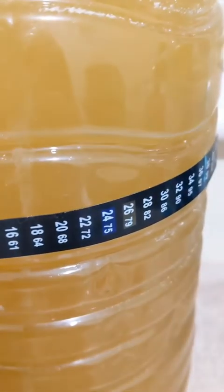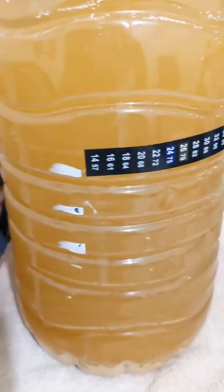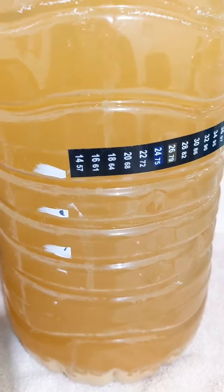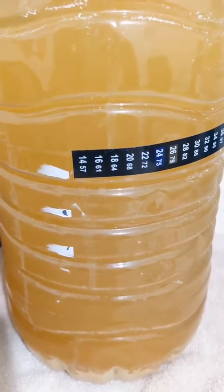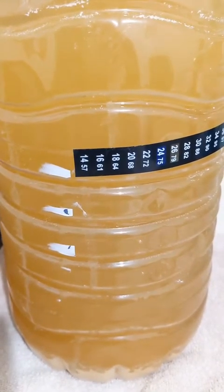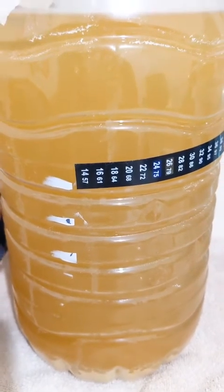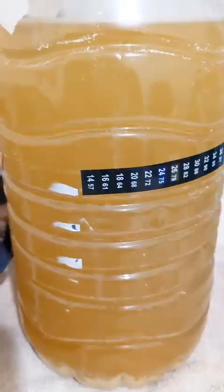I'm still optimistic about this one. This is a wine. I'm looking forward to it. After accidentally creating something that was similar to a wine, hopefully this is something that will be a wine and be also very tasty with it. So that's it for now. Keep an eye on it, but back soon for racking.